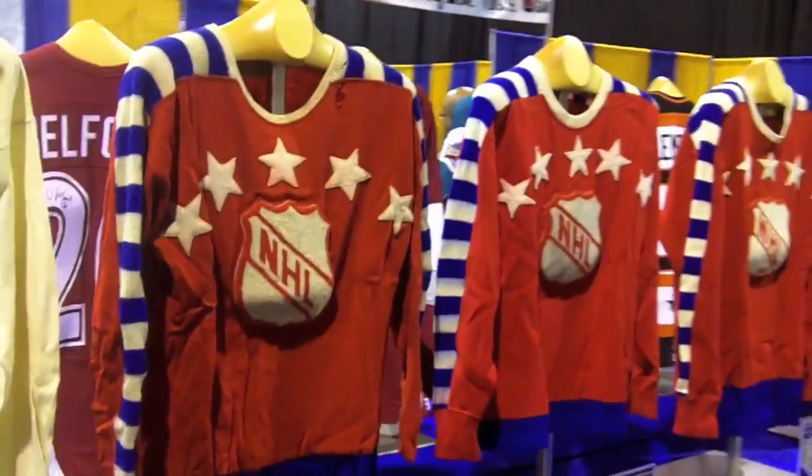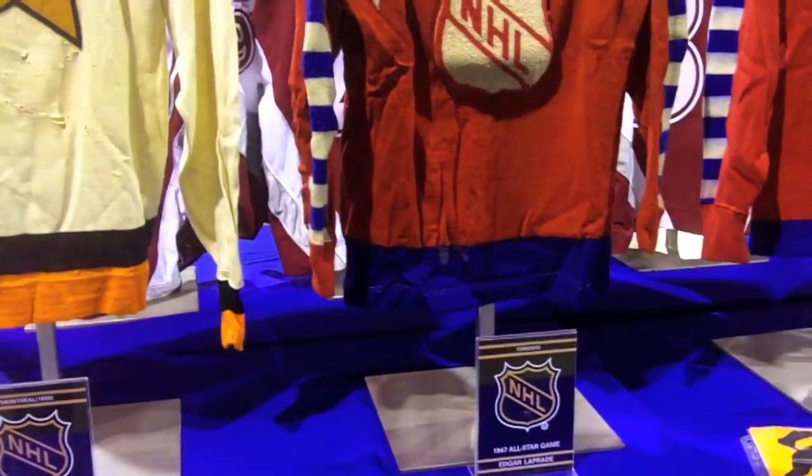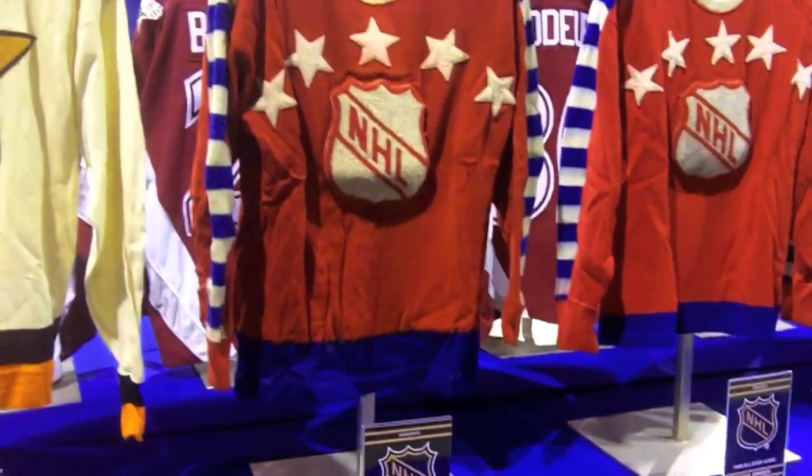Okay. And the Edgar Laprade is my 47. The game was in Toronto. Actually, the first 3 games were in Toronto, and these jerseys are similar. The word has it, and it's never been confirmed, that they wore the same jerseys for the 2 years. Okay. My understanding was they didn't.